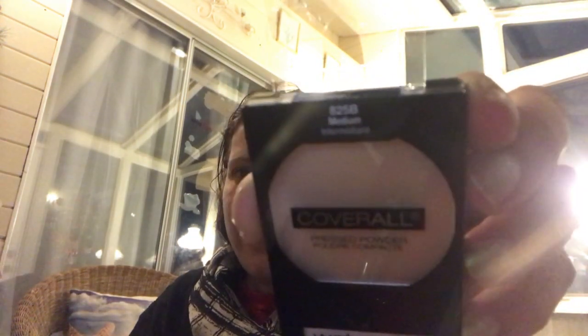Then I got a couple of the Coverall Pressed Powder by Wet n Wild. And this is in the medium, but it still looks kind of light. And then this one, Wet n Wild Photo Focus Pressed Powder. And it's in warm light. This is the only one that they had.